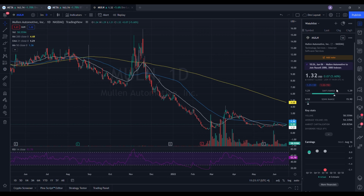So we're going to do a technical analysis for Mullen. Let's see how it performed on Friday. So it ended up closing at $1.32, being up 5.60%. On the low, it tested $1.21, and then on the high, testing $1.39. When we take a look at the volume stats on the day, you can see we traded 58.559 million shares, and the average volume over 10 trading days is 54.335 million shares. So you can see right away we had above average volume on the day, and we saw some strength in the stock.